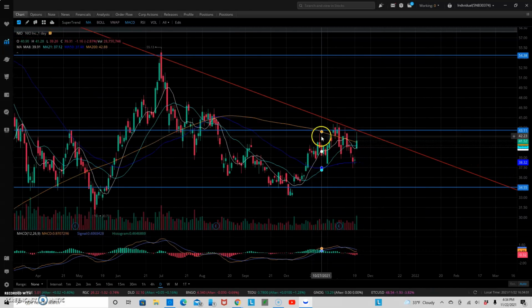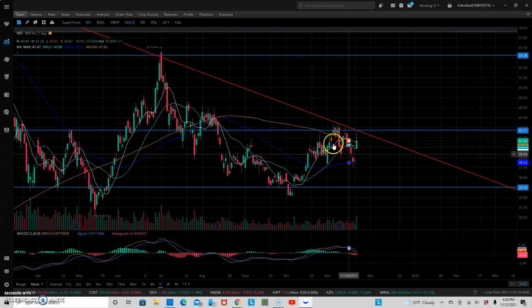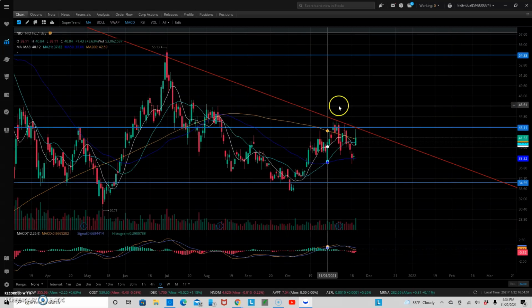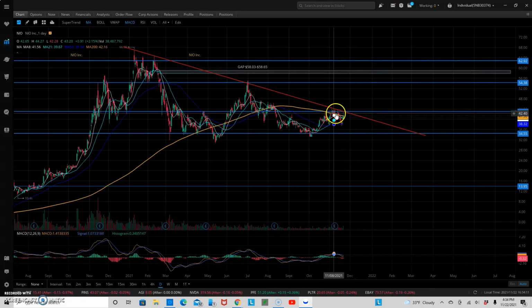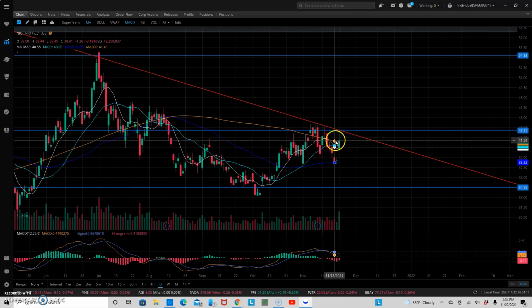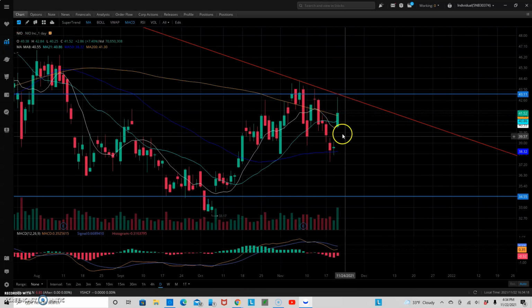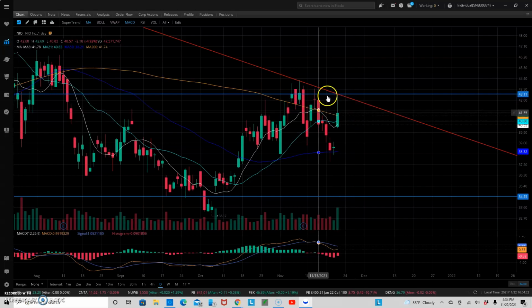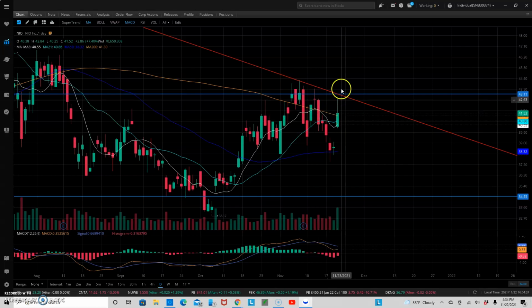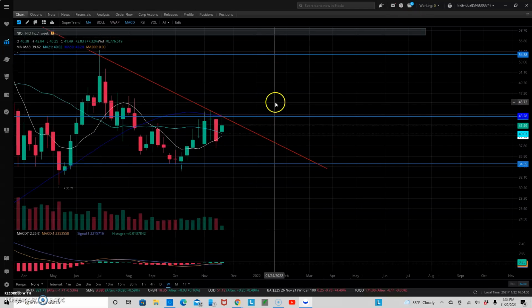You could see we tried to break above that before, looks like last week, and we got rejected at that 200-day moving average. So this is a good start to the week here, closing just above there, and hopefully we could maintain this rally throughout the rest of this week, even though it's a short week, and stay above that 200-day moving average. All right, now let's switch over to the weekly chart, see what we could see on there.